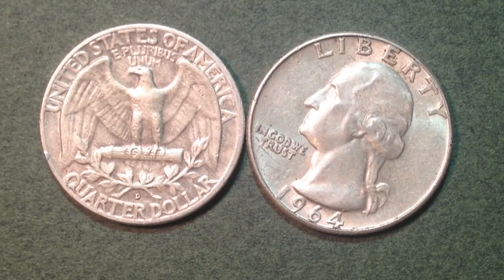Compare that back to 1961, so just a few years earlier, there were only 37 million made at the Philadelphia and only 83 million made at the Denver. So 37 and 83 compared to 560 and 704. You can see that there is quite a drop off there.